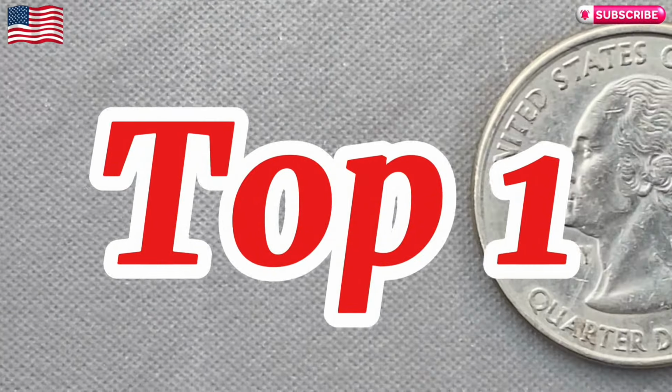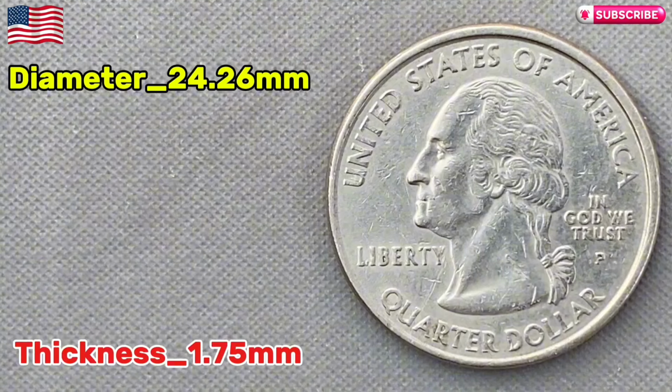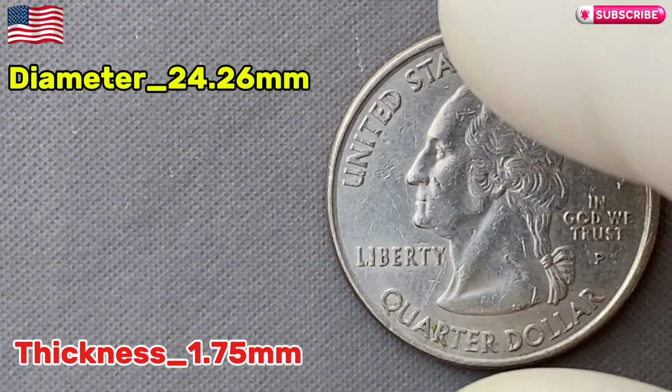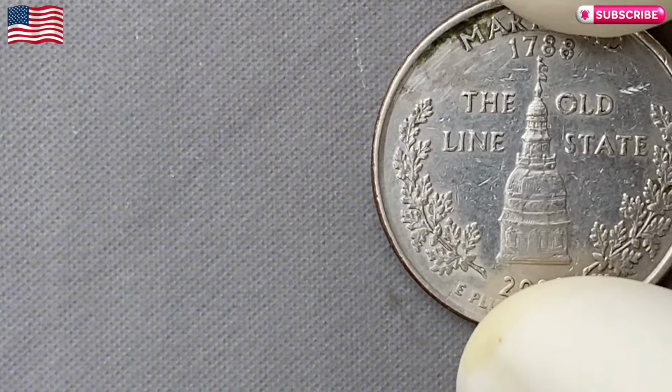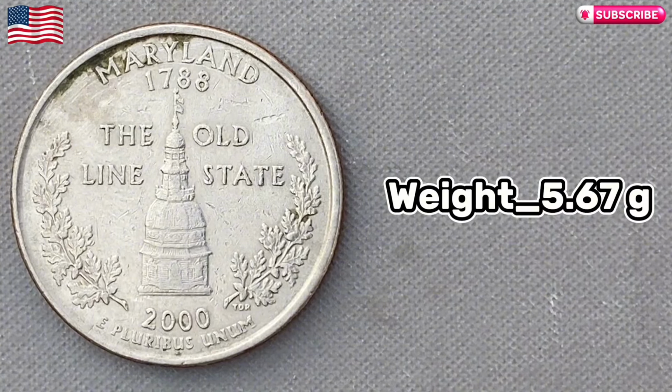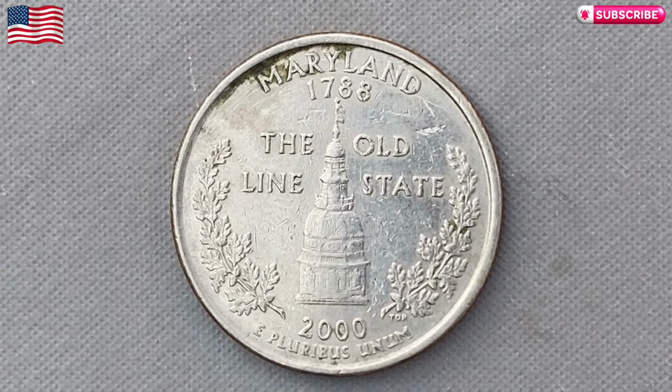Today, we're diving into an exciting coin that could change the way you look at your collection. We're talking about the United States Maryland quarter dollar from 2000. At first glance, this coin might seem like just another state quarter from the famous 50 state quarters program. But don't be fooled by its humble appearance. This coin could be worth a lot more than you think.